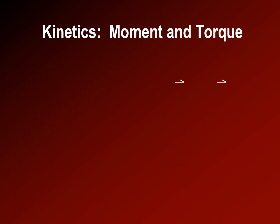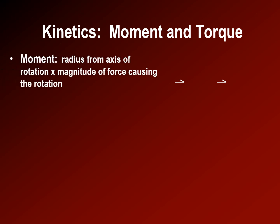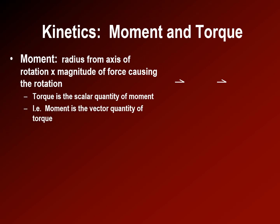A few minutes ago, we described the expression moment in referring to a type of torque. And moment is just torque with the direction identified. In other words, moment is the vector quantity, and torque is what's called the scalar quantity. That is, the direction is not identified. Remember, vectors have direction as well as magnitude.